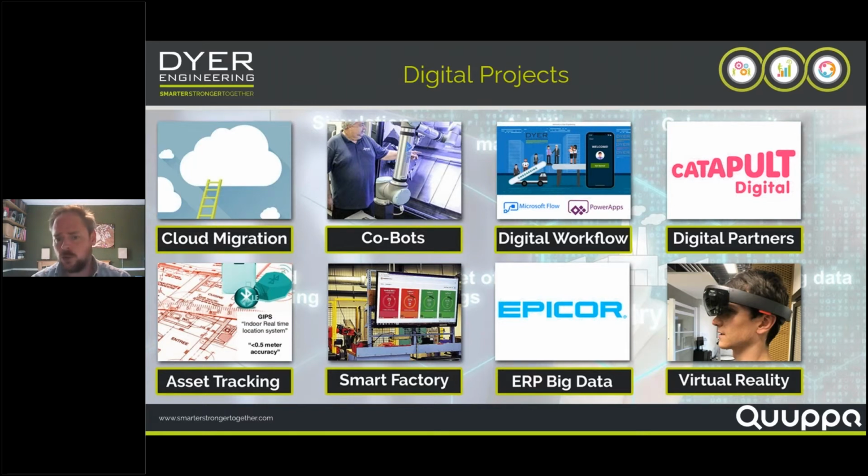This slide's a little old. We've actually got quite a few more going on at the moment. However, time is quite limited, so I'll touch upon some of these relatively lightly, and then we'll go into the asset tracking for the purpose of what this whole event is about. But I think it's nice to complement that with some of the other aspects.